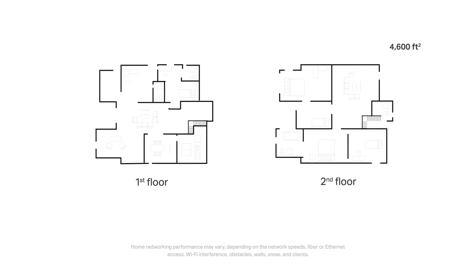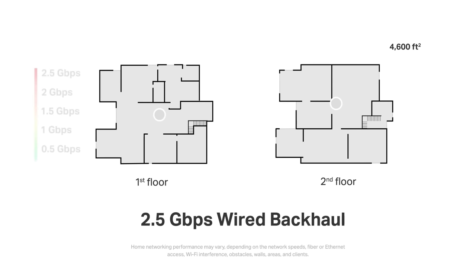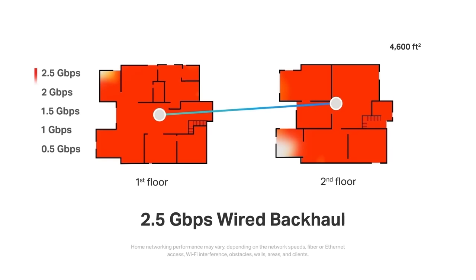We've also tested the speed and coverage performance of the 2-pack Deco BE65 under the same conditions as BE95. A two-story, five-bedroom villa with drywall. This 2-pack Deco BE65 was tested with 2.5 gigabits per second wired backhaul and 2x2 MLO clients. As we can see from the heat map, most of the home is covered by 2.5 gigabit high-speed connections. The edge of the house also remained at around 2 gigabits per second.